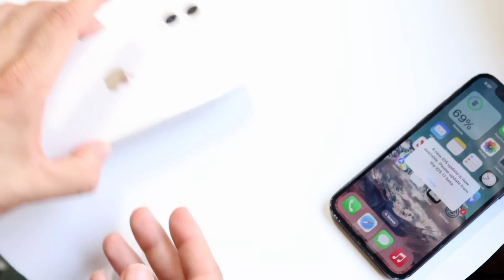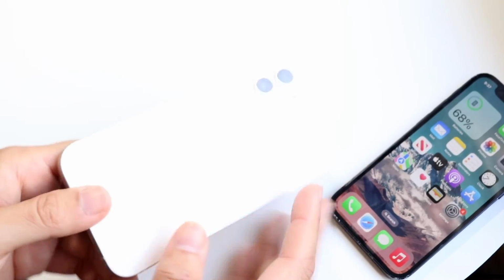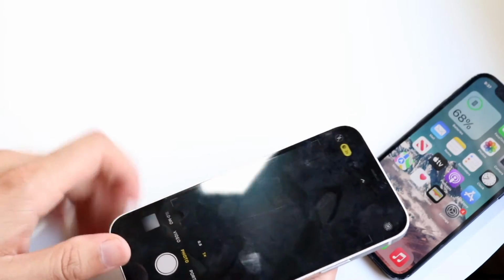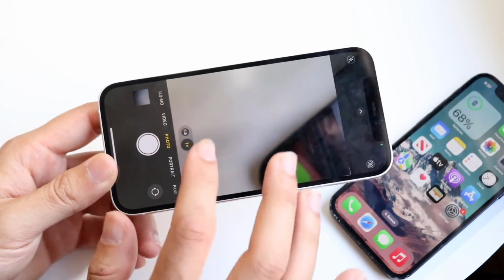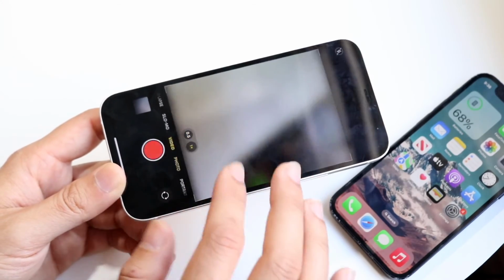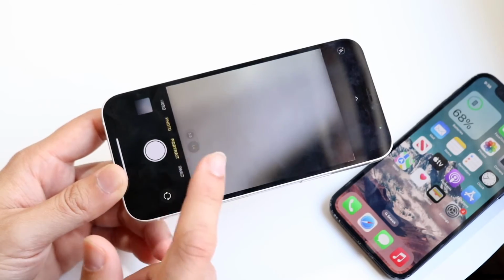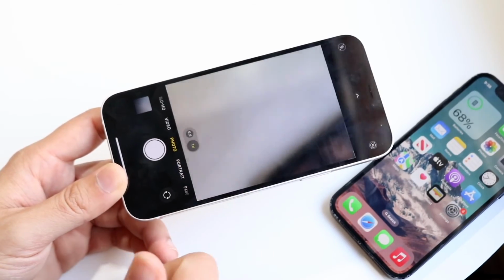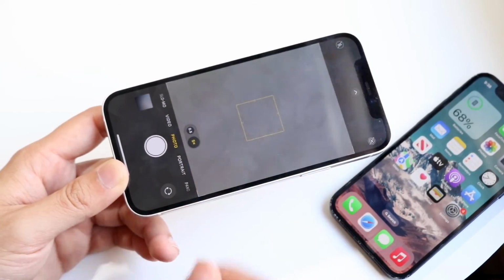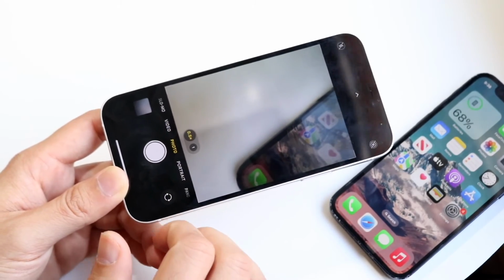Now, with the iPhone 12, this is also a very solid camera, and I'm a big fan of it. It's exactly the same thing as the iPhone 12 mini. So you're not going to be getting really any differences at all. Like I said, the difference is the size and the battery life. The camera and everything else is exactly the same. So you're getting video mode, photo mode, portrait mode, panorama mode. Very, very similar stuff all across the board. You're getting 5x zoom here, which is really cool, and then you're getting 0.5x zoom on the outside.